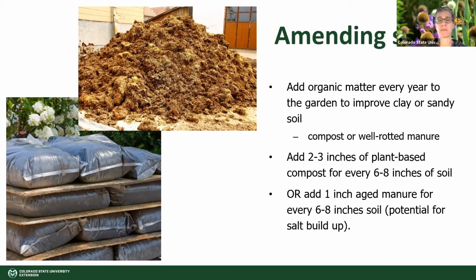Now, if you're using an animal-based compost like manure, there's a potential for salt buildup because there tends to be salts in the manures, so you would add less manure. You'd only add 1 inch for every 6 to 8 inches, just to avoid salt buildup. And note that it's aged manure, so you never want to add fresh manure to a garden because you have the potential for getting E. coli or other bacteria. If you put that on your lettuce garden, for example, the water splashing onto the manure could contaminate the lettuce and make you sick when you eat it. So you always want to use well-aged manure. It wants to be a minimum of 6 months, better 8 months or even a year old.